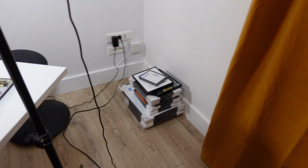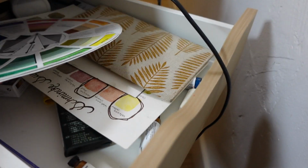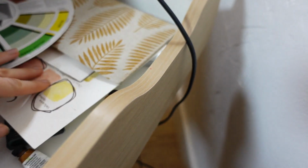And I did get more frames. I did get this stool from IKEA. Actually, I really like it. It's great. It's convenient. And here is all my mess that I like to use, that I need to have at hand when I paint.